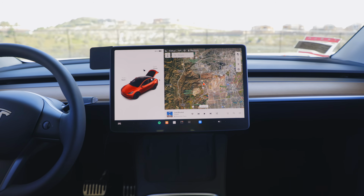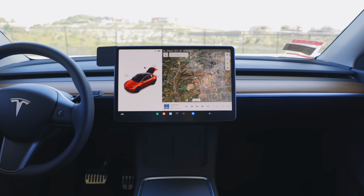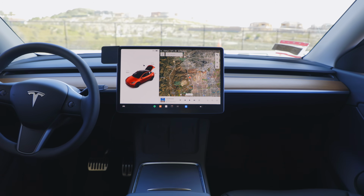This is my favorite. I have it in all the Teslas I own. I recommend it to all my family members. Love this one from Spigen. They do also have a clear option if you're not a fan of the matte finish, but I'll leave all the options down below. I'm also a huge proponent of getting good, high-quality, all-weather mats as well.